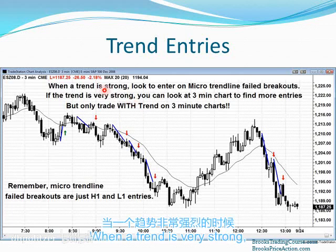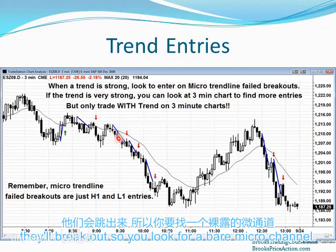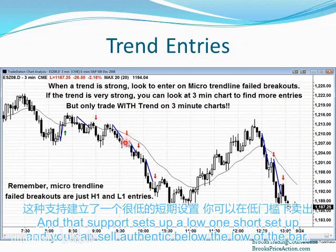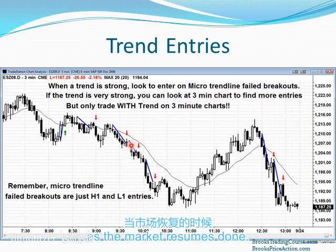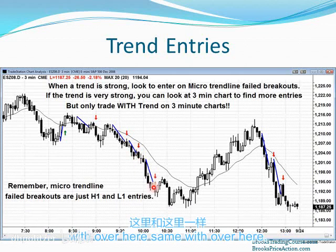When a trend is very strong, one way you can enter is looking for a micro trend line failed breakout. So you look for a bear micro channel, you look for a breakout above the bear micro channel, and that sets up a low one short setup, and you can sell one tick below the low of the bar as the market resumes down. So a small bear micro channel, a failed breakout above the top of the channel, so you sell at one tick below the low of the bar. Same with over here. Same with over here.